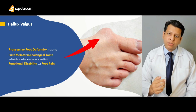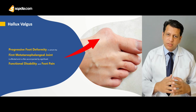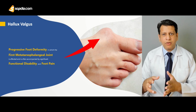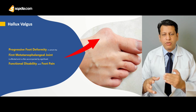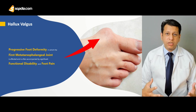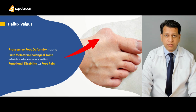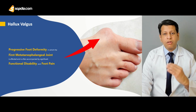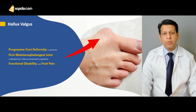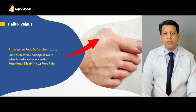Why does this happen? Because the weight of the body is normally transferred through the first ray, but once this kinematics is disturbed and the whole of the sesamoid bone is lateralized, the main force for transfer of weight goes through the second metatarsal, and the second metatarsal is not strong enough to bear weight, leading to transverse metatarsalgia as well as stress fractures of the second metatarsal. And all this is due to a pathology which is not at the second metatarsal but at the hallux valgus, or the first metatarsal head.